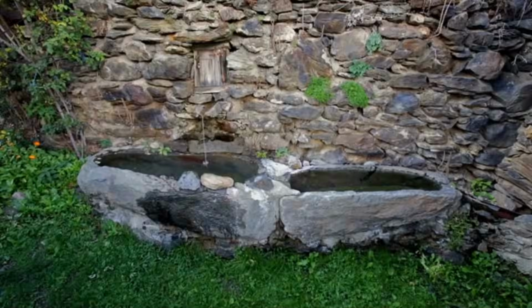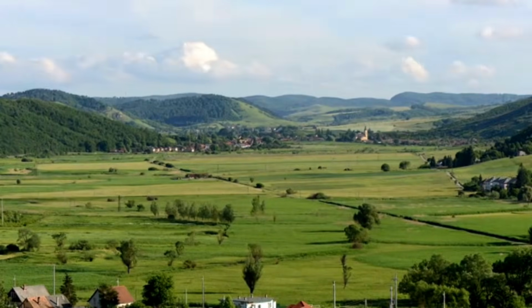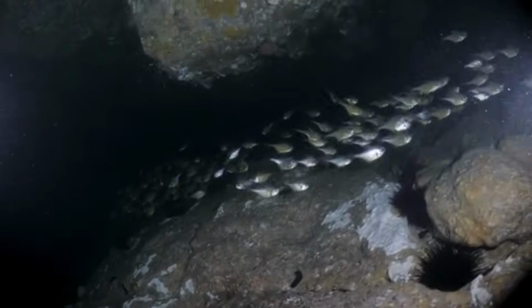Number 8. False well caches. In the rural landscapes of Europe, a common and essential feature of many farms and villages became an ingenious, if terrifying, hiding place, the water well. This gave rise to the false well cache, a method that took nerves of steel.